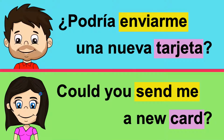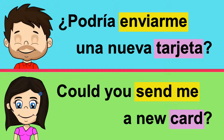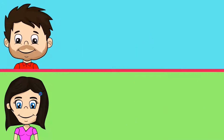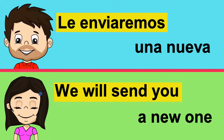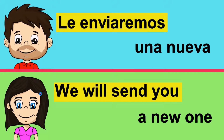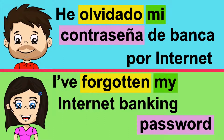¿Podría enviarme una nueva tarjeta? Could you send me a new card? Le enviaremos una nueva. We will send you a new one. He olvidado mi contraseña de banca por internet. I've forgotten my internet banking password.